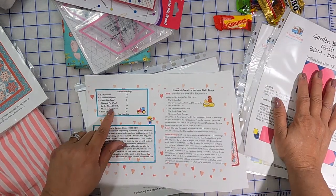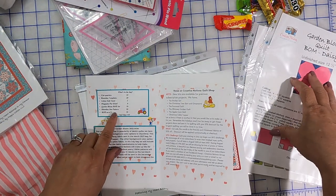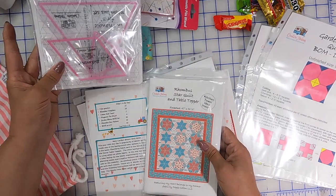We also have Garden Bloom block. Oh, sorry, that's what this is. They're both flowers. Rompus star pattern. Now here's the pattern using this.